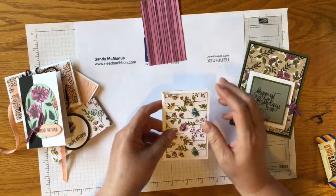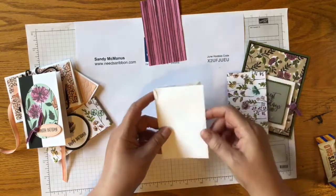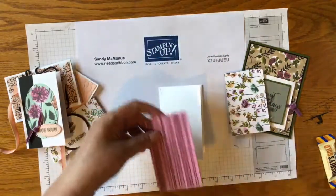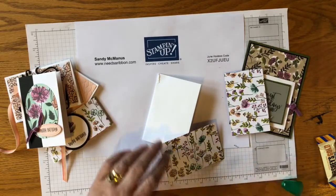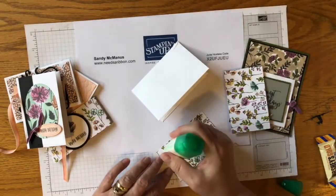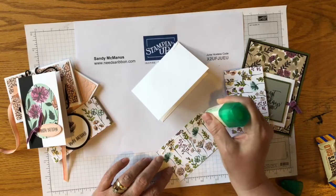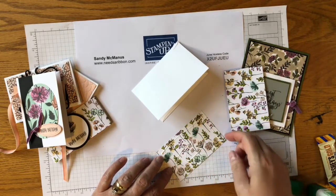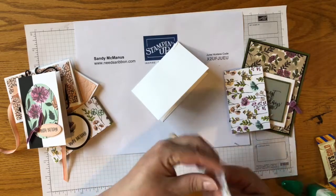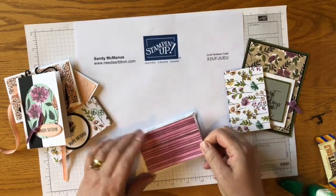I think we'll do that one for... No, we'll do that one on the inside. We'll do this on the outside. Okay. Again, this is just something simple. You could whip out a whole bunch of these. If you're a demonstrator, there's no reason you can't whip out a bunch of 10 and maybe sell them as a pack. Lots you can do with this, but I just think it's a really cool idea.